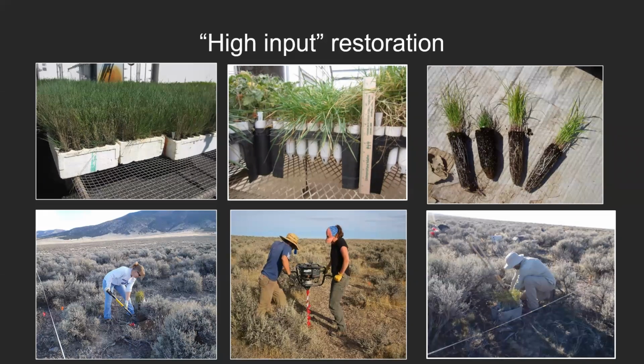So we have somebody there with a sharpshooter on the left, getting a single plant into the ground. In the middle, we have two fully grown, very able-bodied human beings working very hard to get a single seedling into the ground. So I think everybody can agree this is high input. It's difficult, and you have to put a lot of energy and costs into it from the beginning.